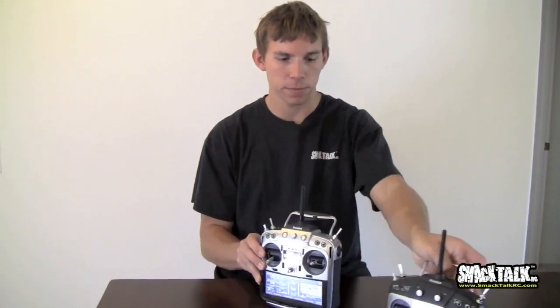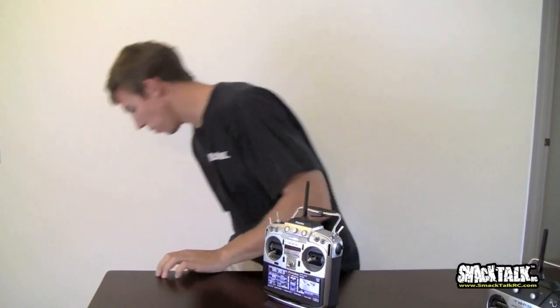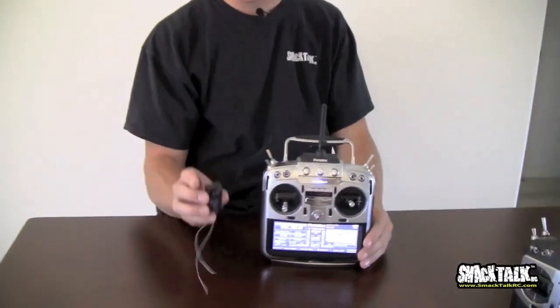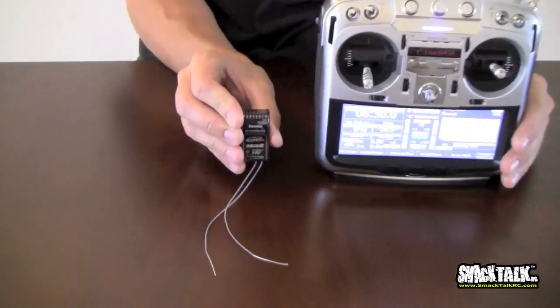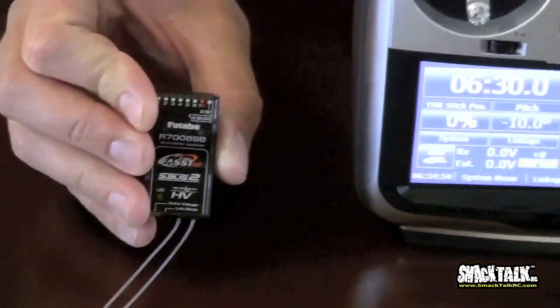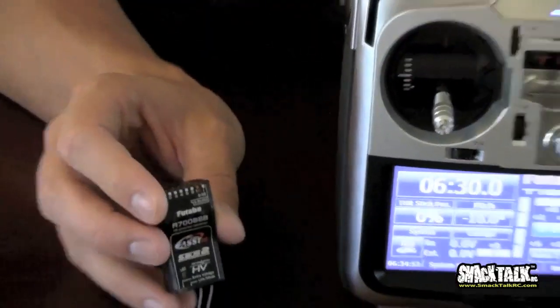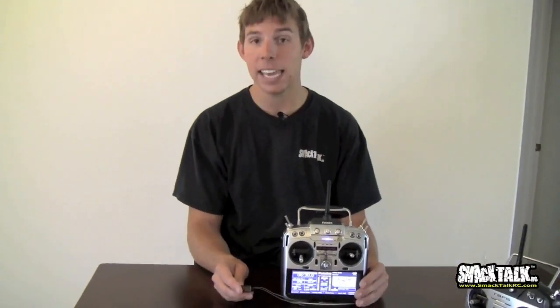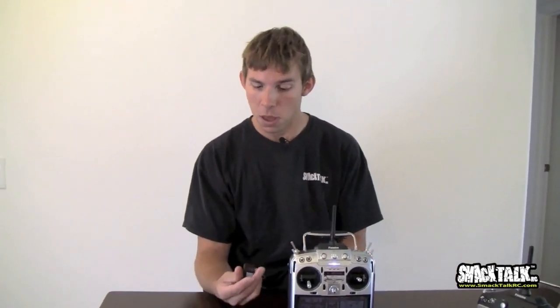Now, the other cool thing about the 18MZ is telemetry. So I will grab my receiver that comes with it. This is the R7008SB receiver. It's just a little tiny guy. It's very similar to the other receivers that we're using, but this one uses what's called FASSTEST technology. I don't know if it's any faster or not. I doubt we can really feel it because these radios are just so fast to begin with. But the cool part about it is it's got telemetry in it.